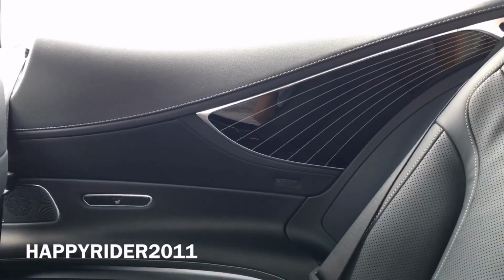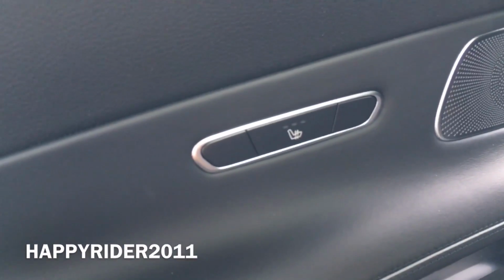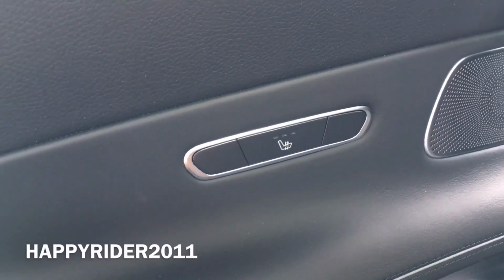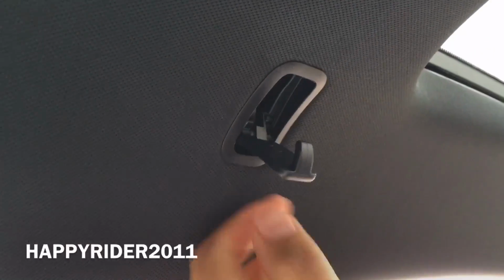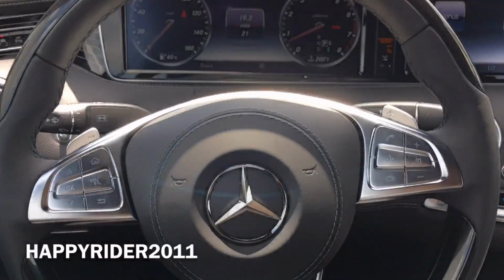Again with the flowing lines trim. Looks very nice. Both back seats are also heated. As you can see, you can control it right here. Directly above our head we have the different lightings. And on both sides we have this small hook for you to hang clothes or anything you need to. Here's a quick view of the panorama roof. Looks very nice. And we are back in the driver's seat.